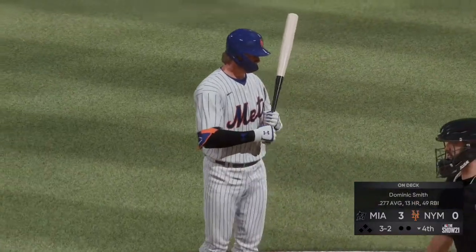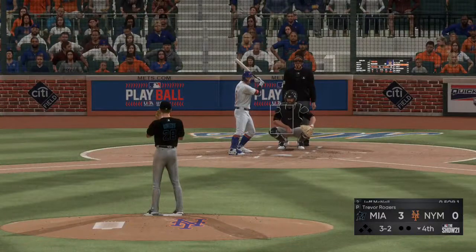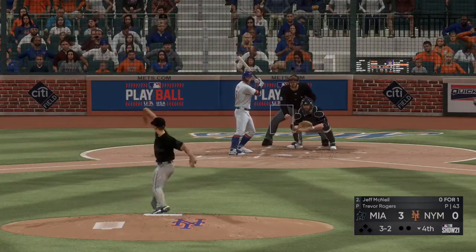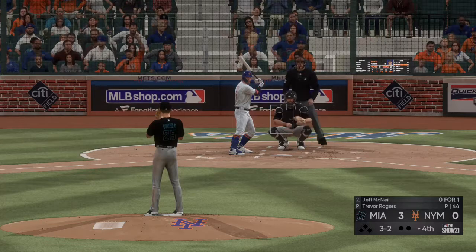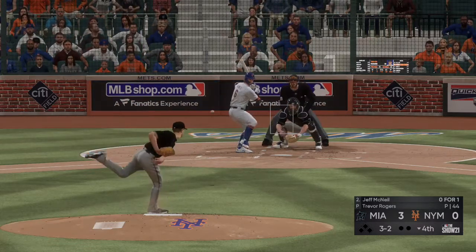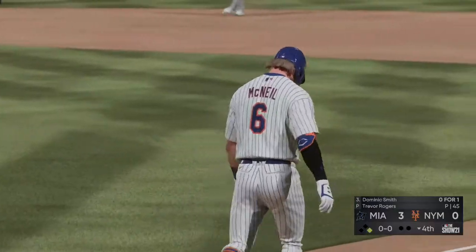Great AB up until this point. A walk right here could really just infuse some confidence into this lineup. Now the 3-2 pitch. Late on that one as it's fouled off to the left side. Once again a 3-2. And that misses for ball 4. It's a leadoff walk that starts the bottom of the 4th.